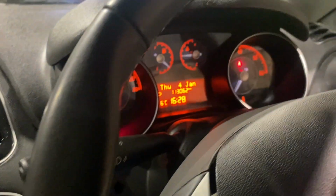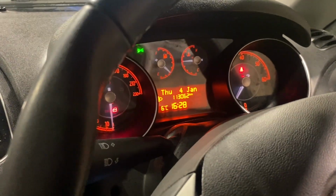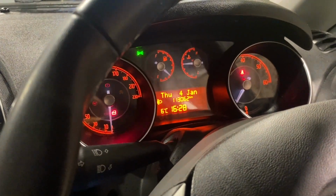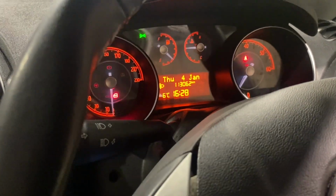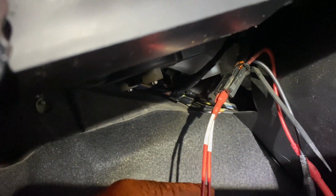So it looks like we have three different problems, not one problem causing the indicators, the radio, and the heaters. Now I took out the glove box and there is the blower motor, and there are the two wires, power feed and ground, to the blower motor.